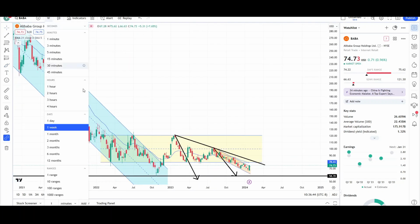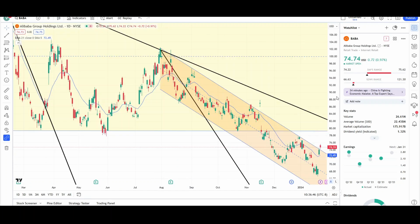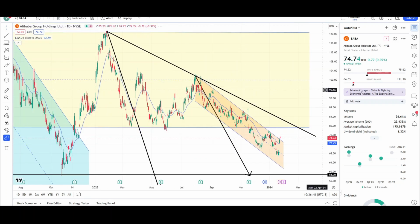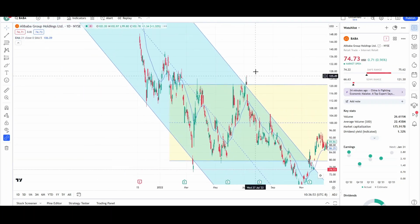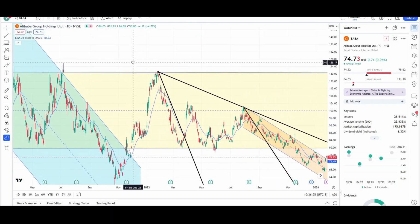So that's all I have for BABA on the daily and weekly charts. I'm looking at the charts. I don't care about any news. It doesn't really do much to the price action. I'm pretty sure there was good news throughout this entire downtrend. That didn't reverse the stock price.